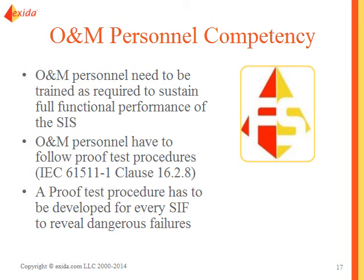They have to follow the proof test procedures. This is clearly defined in 61511 clause 16.2.a. And that means a proof test procedure has to be developed for every SIF to reveal dangerous failures. Because let's not forget that an SIS consists of one or more SIFs, and each SIF can have different proof test requirements because they may have different safety integrity levels. So it's very important to understand and have a proof test procedure for each of the SIFs. And the purpose of the proof test procedure is to reveal dangerous failures.